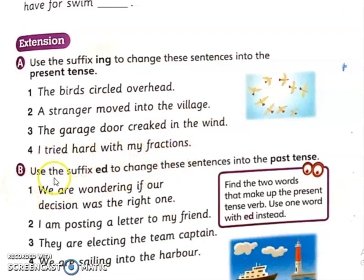Next is B. Use the suffix ed to change these sentences into the past tense. First, look at this tick box. Find the two words that make up the present tense verb. Use one word with ed instead. In the first A, we changed past into the present. Now we will change present into the past.